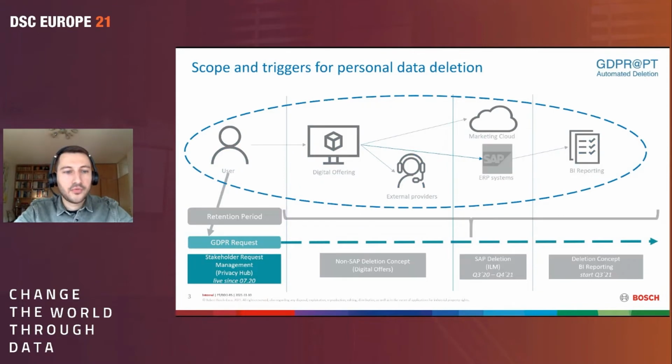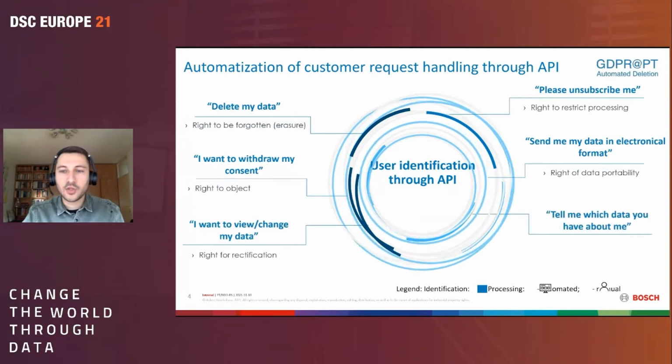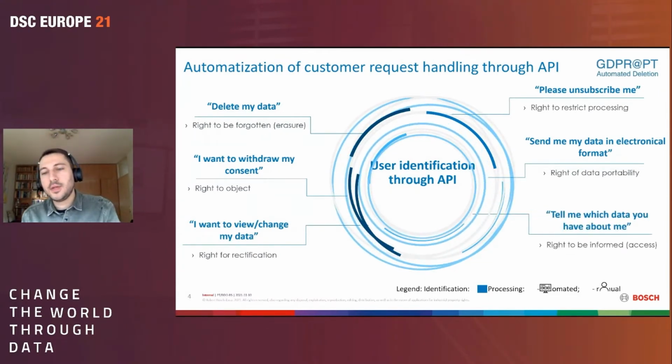The first part of the pillar, as to how and why we have developed Privacy Hub itself, is to test out and to streamline what the next step in automated deletion is, and those would be the APIs. Of course, API means application programming interface, and APIs needed to be developed and implemented on a smaller scale, let's call it like that, in order to see how well it would function and be carried over to other aspects of the automated deletion, which are more complex, like the one I mentioned, the SAP and the non-SAP data deletion.